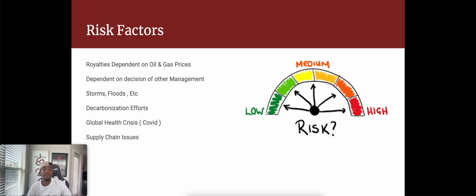Storms and floods, obviously, because their business model depends on them being able to actually use the land. So there's that. Decarbonization efforts. We're in this time where people want to burn less fossil fuels and protect the ozone layer, things like that. So if those decarbonization efforts led to a decrease in the usage of things like oil and gas, then their revenues would take a hit.